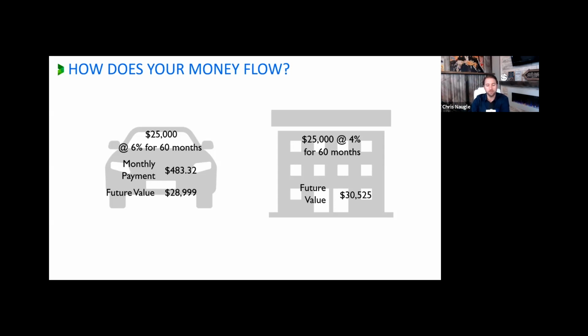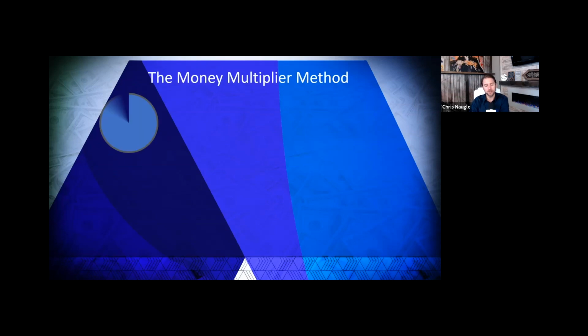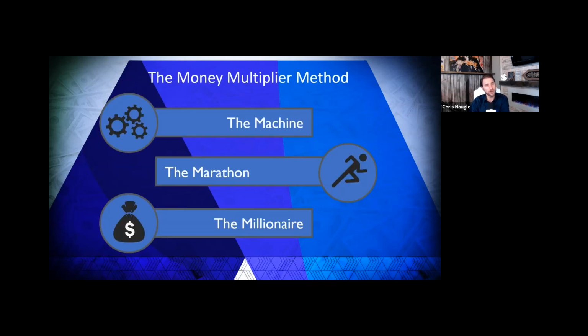Most people would fight me, saying there's no way you can make more money if you're only earning 4% when I'm paying 6. That would be the common way, but the math shows you something different. You made 1526. You all know the money multiplier consists of 3 things: the machine, the marathon, which is the time we need to wait to get the machine capitalized into its efficiency point, traditionally 3 years, and we're going to look at a lot of that today, and the millionaire, the mindset millionaire, or the money mindset, or whatever you want to call it. You got to want success.